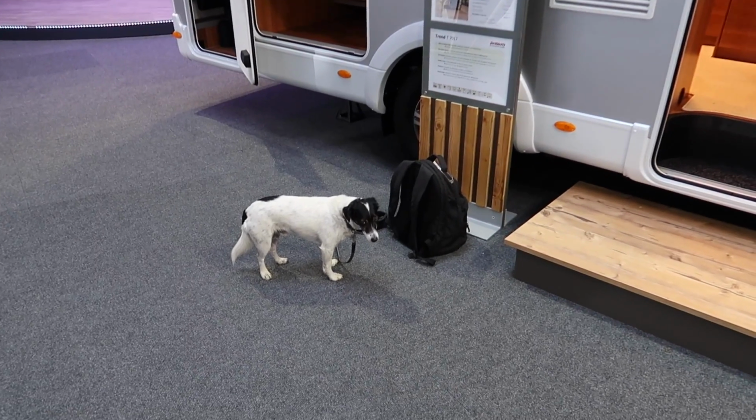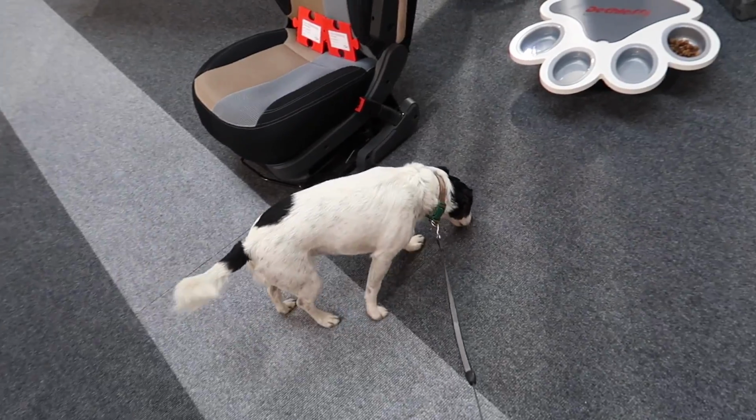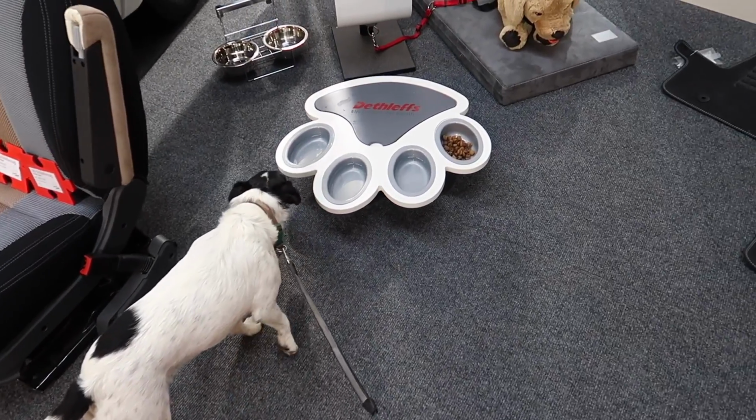Don't you, Dougal? Smile. We knew we loved Dethleffs for a reason.